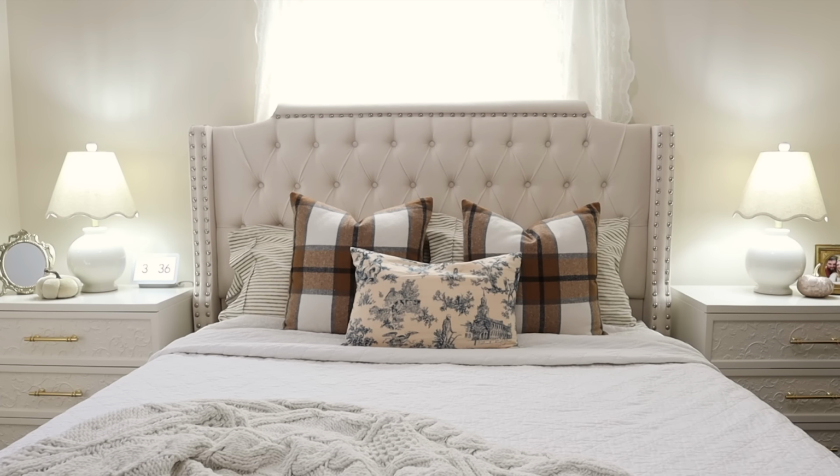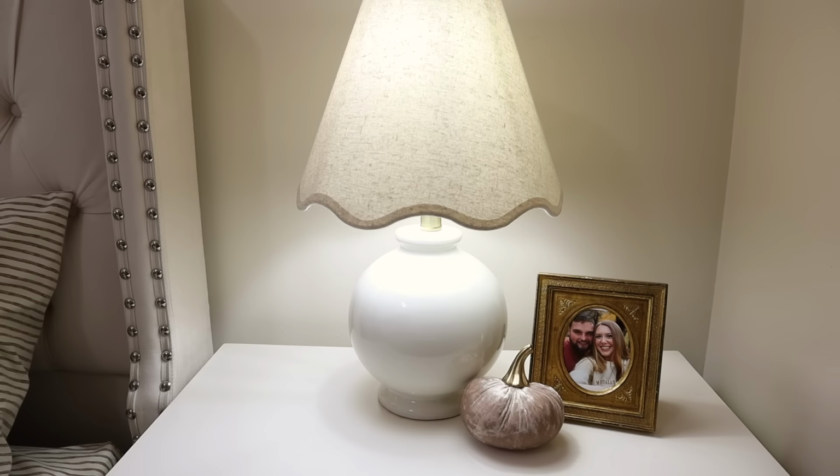The next space I have to share with you in our home is our bedroom. I really love the simplicity of our room, so I don't like to add too much in here to make it overwhelming because I like it to be calm and simple. There's not a ton of space to work with, so I try to keep it simple so it doesn't get too overwhelming with decor.